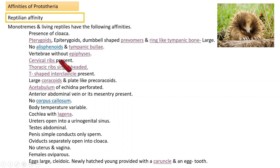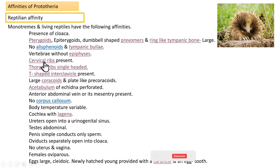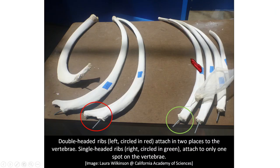Then cervical ribs are present. What is a cervical rib? A cervical rib is the extra rib that we can see above the first rib. This is the first rib, and above that we can see an extra rib called the cervical rib. So the cervical rib is present. That is another affinity with the reptiles. Then the thoracic ribs are single-headed. Single-headed means this is the single-headed type.